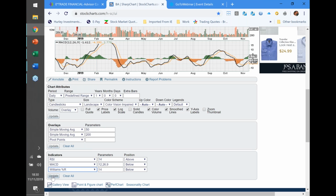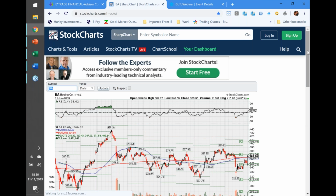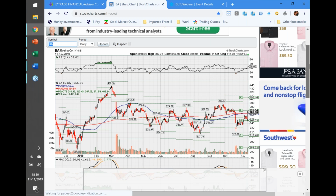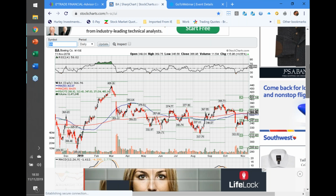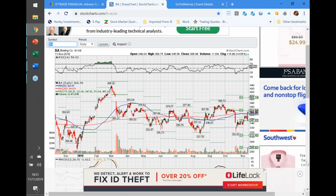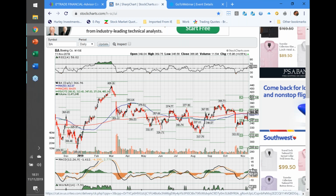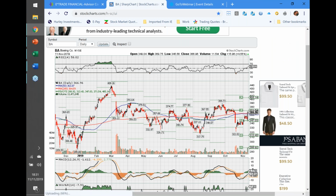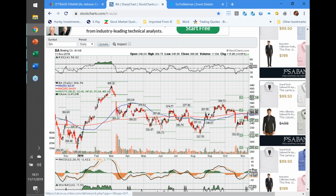In all honesty, if you're going to get into Boeing around 380, you do so with protective puts. If you're going to get in at 330, understand you can go down somewhere between 330 down to 317, looking for a bounce higher. So you ladder into your position. If you wanted to own 500 shares, you might start off with 300, looking for a better price to buy the other 200. Or if you're going to get in at 380, you get in at 380 and you add 4 long put contracts to your 300 shares.